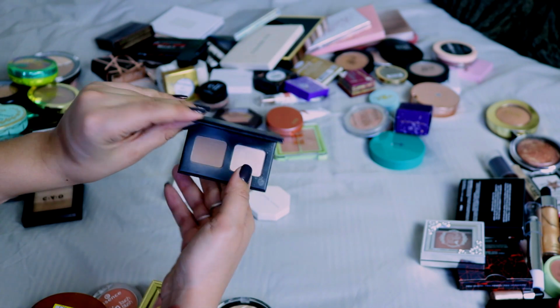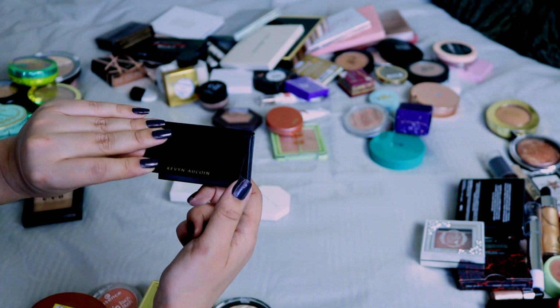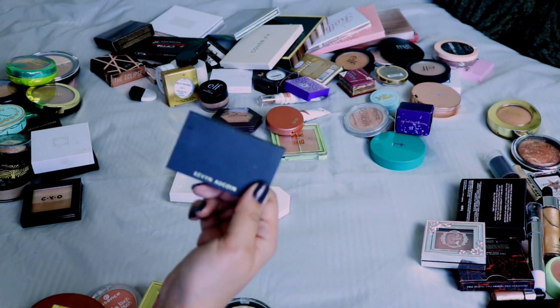I don't know if I would pick up the full size, maybe, because I really do enjoy this tone right here. But for now, this will work, and I'm keeping it.